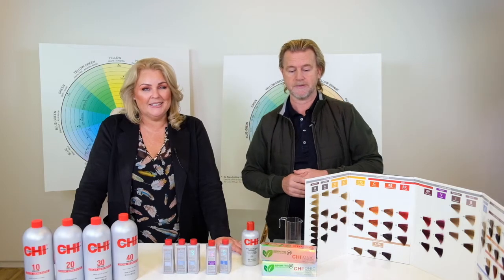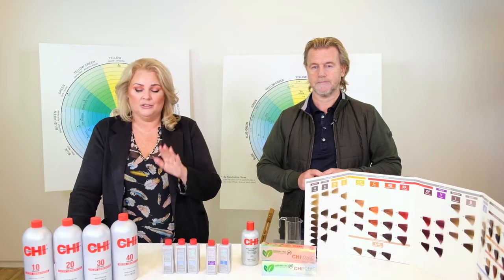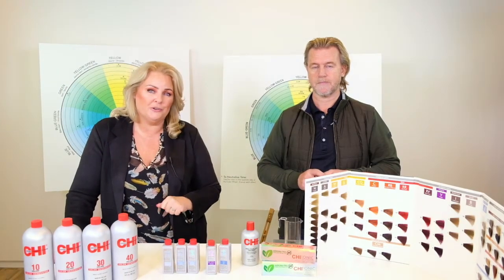And that's also a lot of times people only calculate the levels in between, but it is very important you go through every level. So from a 4N to a 6N, you have to go through level 4, 5 and 6. So CHI Color Generator 30 volume.